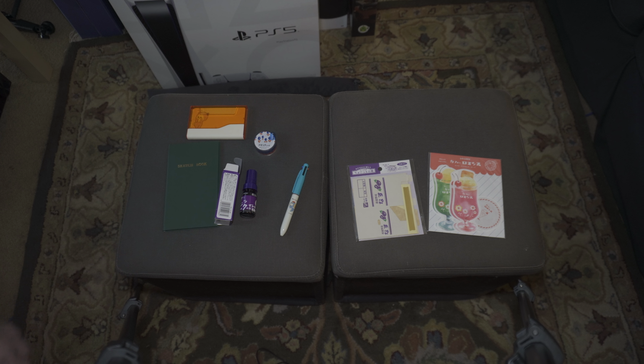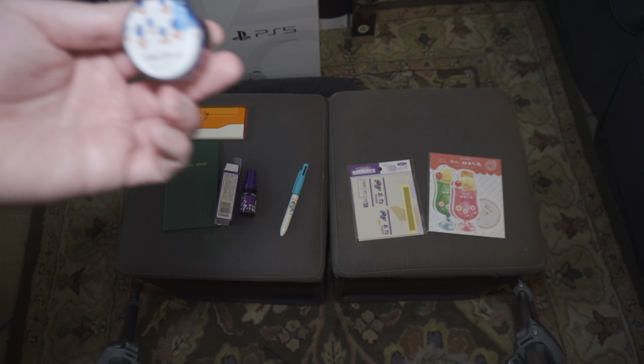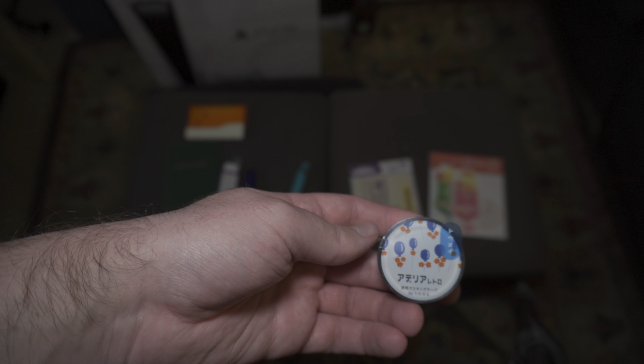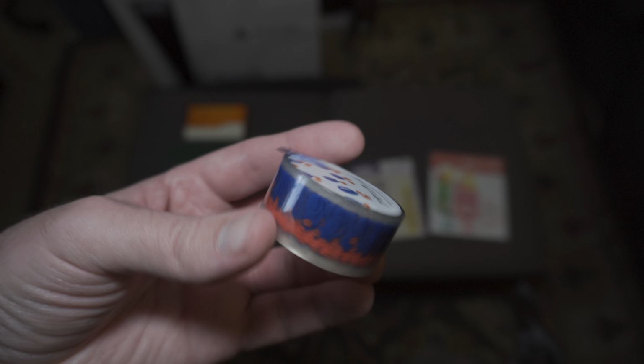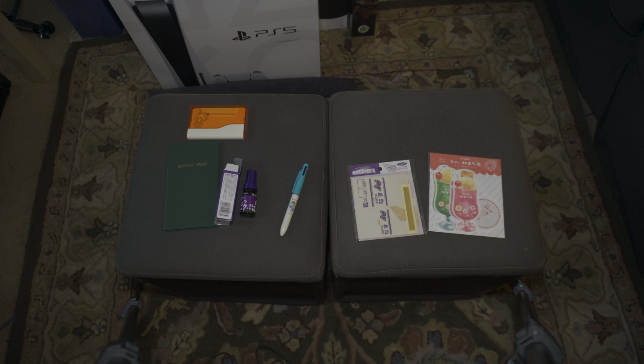We'll set that down. And then next up from King Jim, they seem to do a lot of these washi tapes, we have the Adaria Soda Balloon. Oh, wow, there are so many tiny little balloons on there. I don't think you're going to see them, so it's a good thing it shows balloons there. But, yep, some more washi tape.